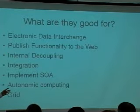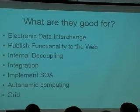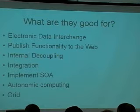So how does this all work? What are they good for? I've already talked about this as well, but I'll just extend it a little bit. One of the most interesting areas to me is electronic data interchange. Electronic data interchange has been around for a long time, and it's traditionally been over private networks. There's a standards body that has come up with packets and security protocols and so on that are not HTTP.